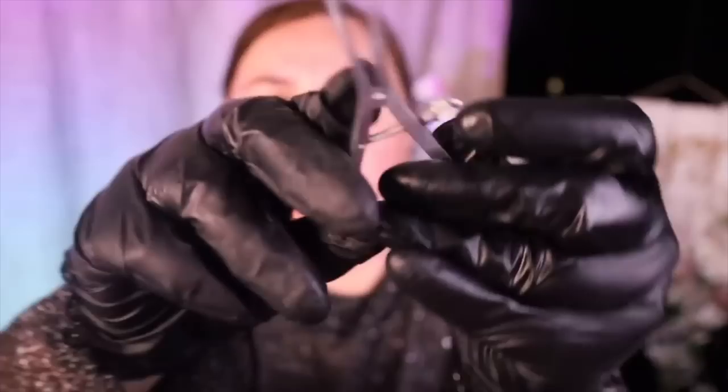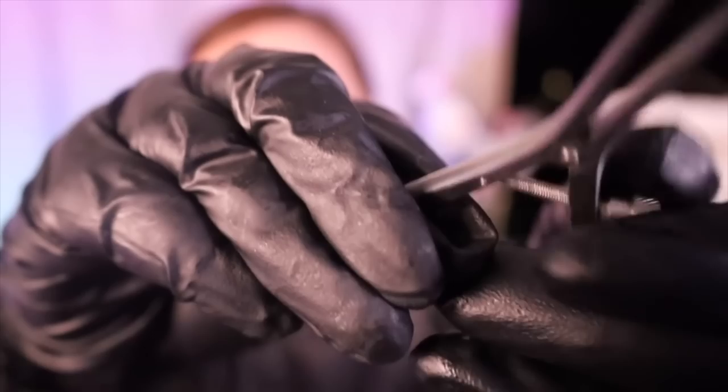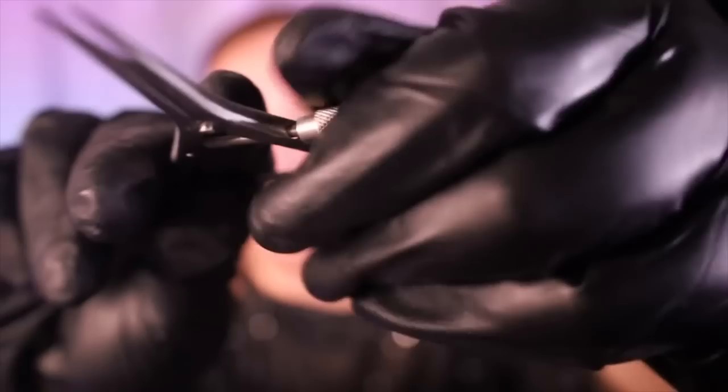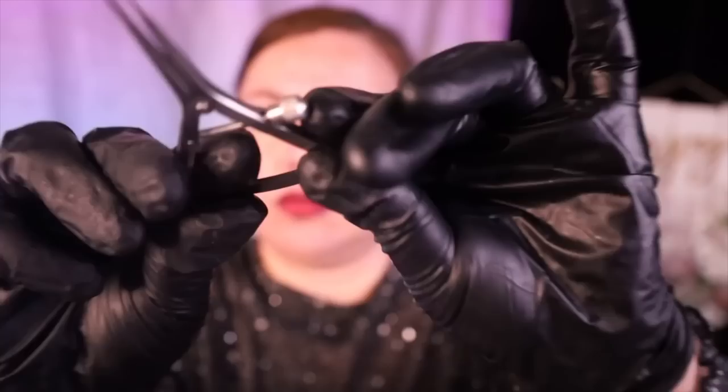Okay, let's start by measuring the gap here. Okay, 5. Let's see here. This part is 0.6, so we are 1 point uneven on each side. We're just gonna make them even.